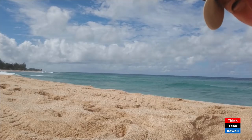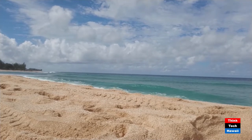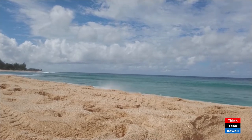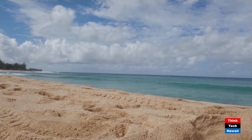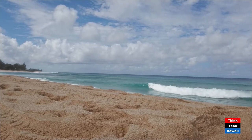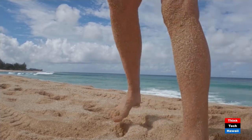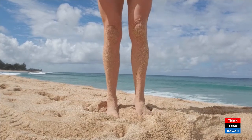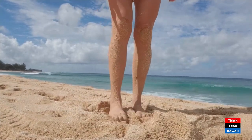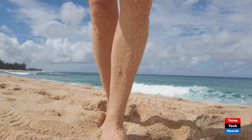To strengthen the intrinsic muscles in your feet, if you're suffering from plantar fasciitis, you want to curl your toes into a towel or curl your toes into the sand. Here in Hawaii, we have endless stretches of beaches, so a great thing to do is walk and curl your toes around the sand, or simply just stand and curl your toes in the sand. But when you are walking in the sand, you want to curl and stretch.